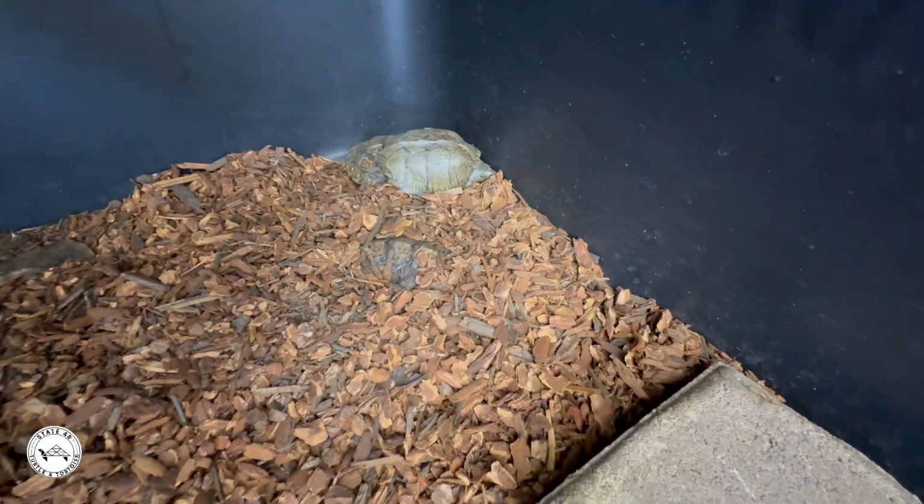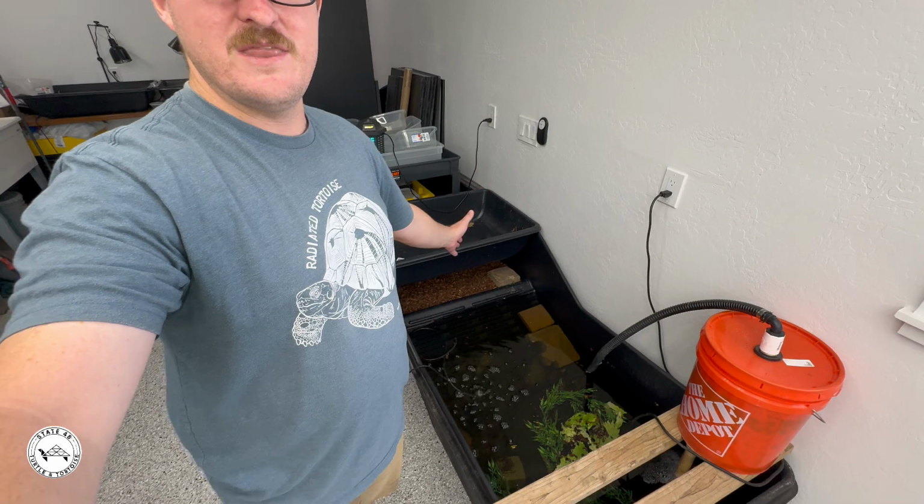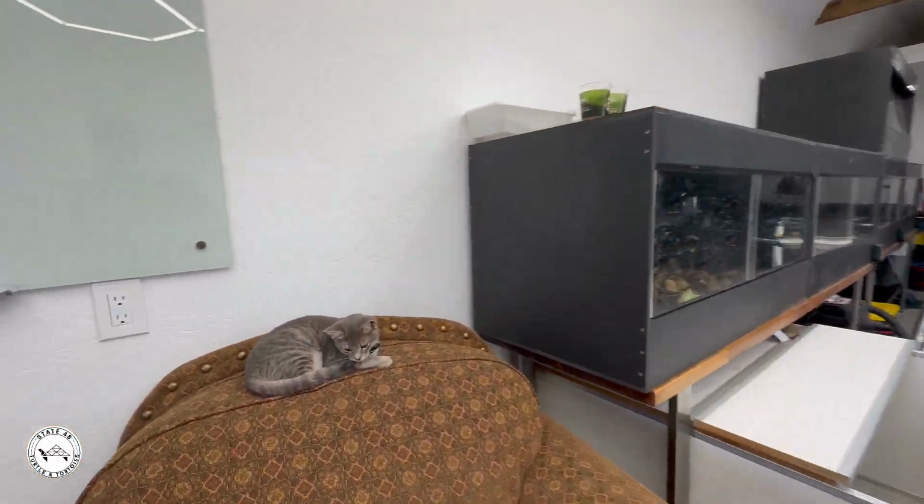I don't know if you guys can see these little bugs. They're not bugs that cause problems, but these little gnat things come from all the substrate that we have in all of the enclosures down here. If any of you guys have hints on how to get rid of the bugs, please let me know. They're not bugs that cause problems to the turtles or tortoises by any means, but man, do they bug me. Get it? They bug me.